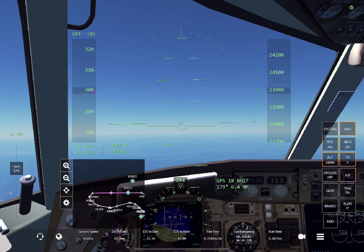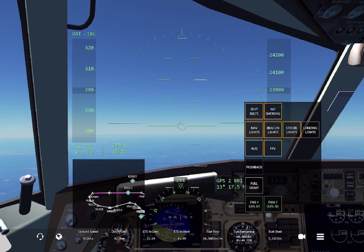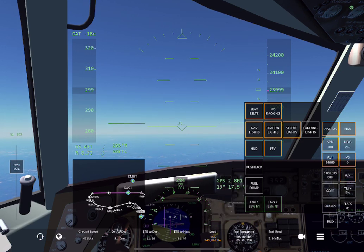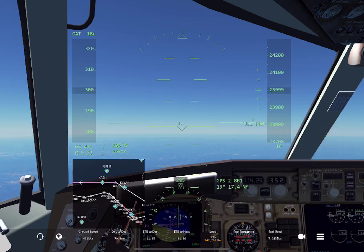Alright, so we've got 11 minutes to go. Come down. I need to dump off some fuel. 10,000 an hour. Maybe it's a little bit high, but not that bad. Let's see what we got for load. Ooh, there we go. Let's start dumping so I can get the landing weights. Boston still 130 at 7. Okay, 198 I think is the landing weight.